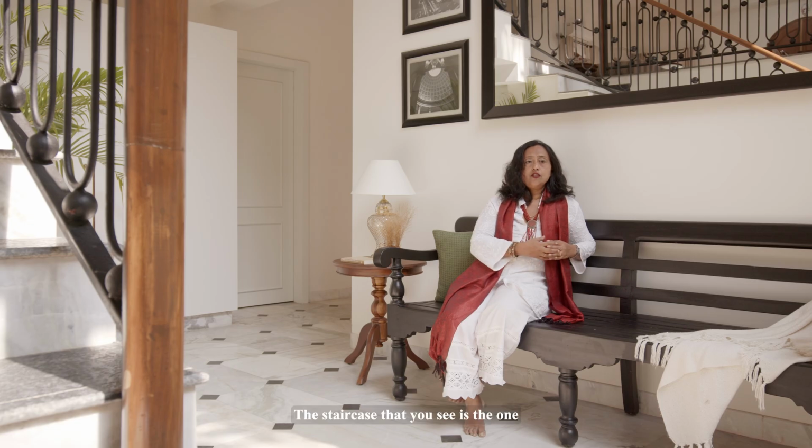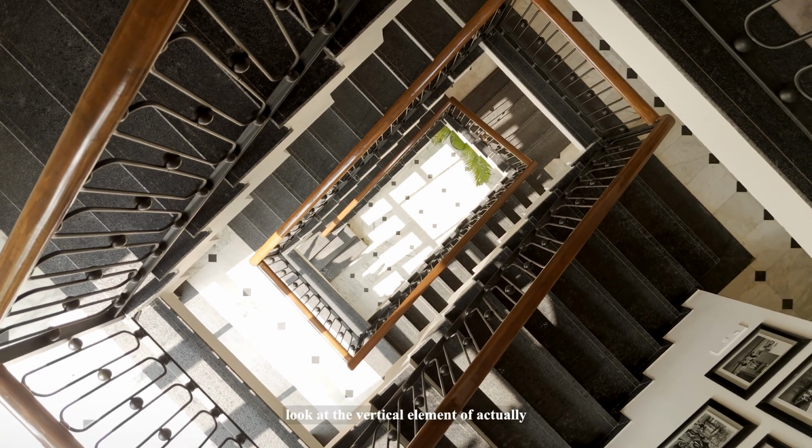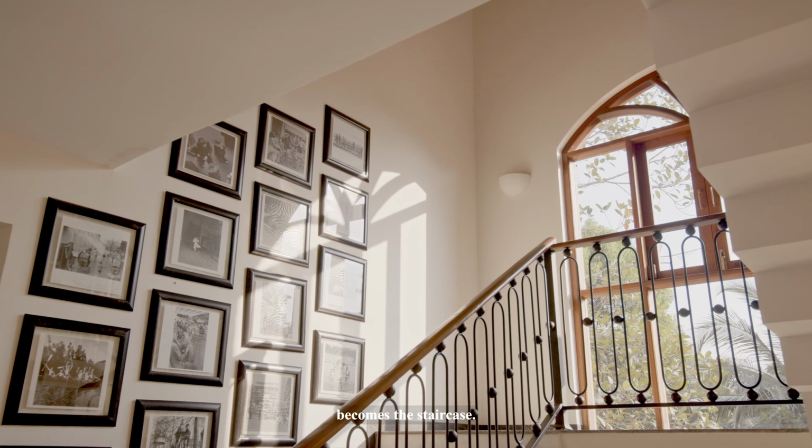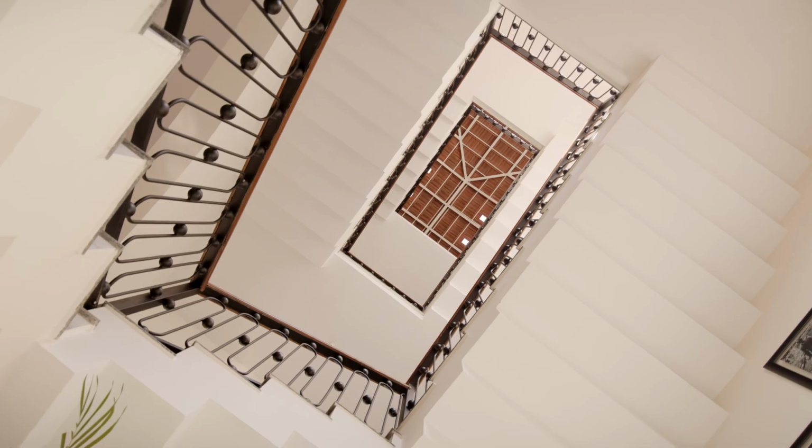The staircase that you see is the one that actually binds the whole. It's a vertical binding space. When we speak of open plan layouts, that's another vista that we look at, and we look at the vertical element of actually linking and lighting up the space. So the central space becomes the staircase.